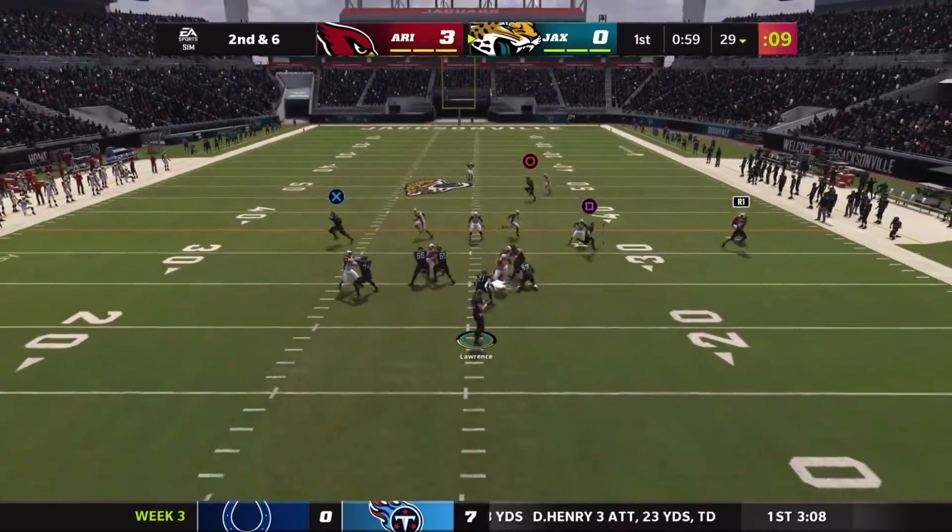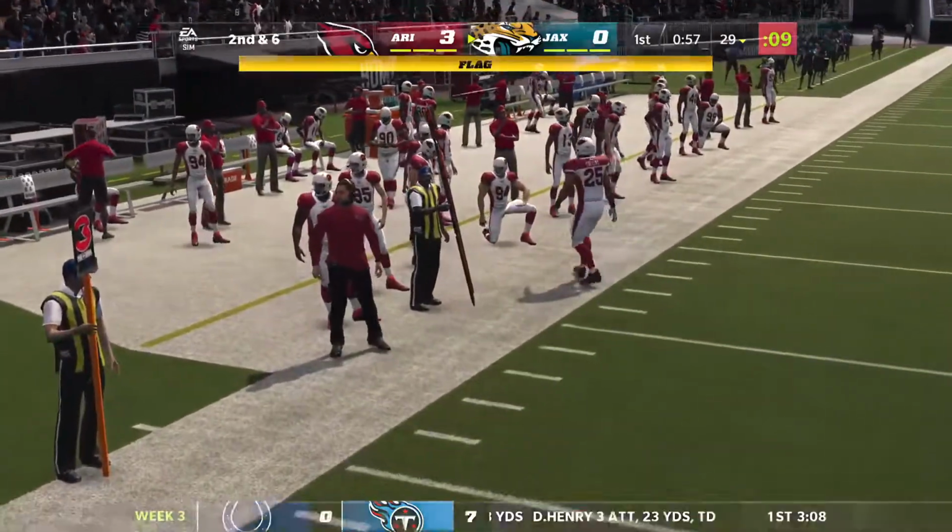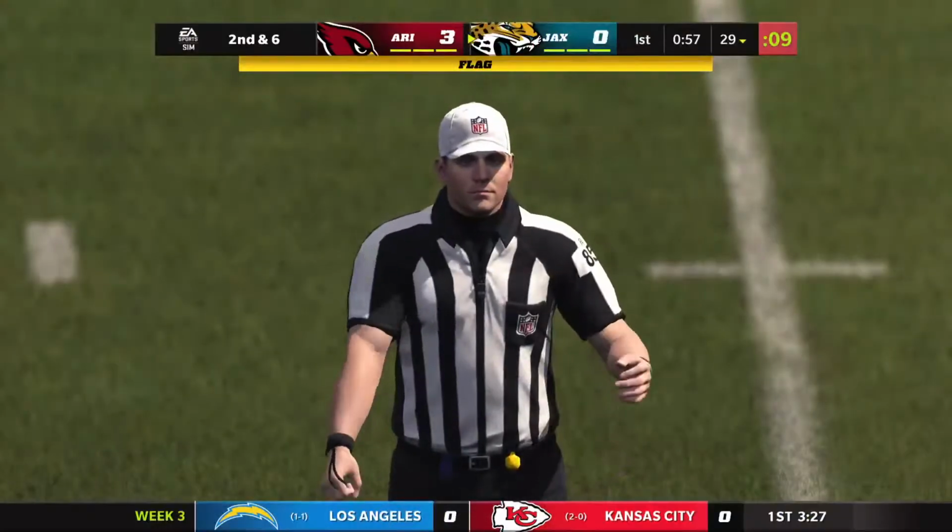Lawrence will throw. And this is going to be caught, but they'll say out of bounds. So it's incomplete.